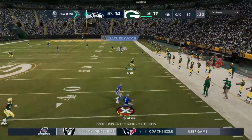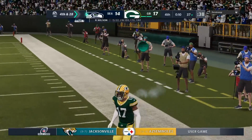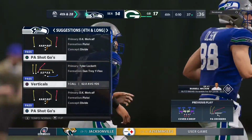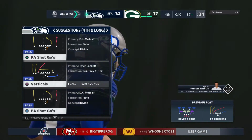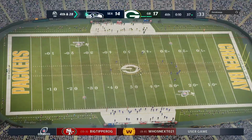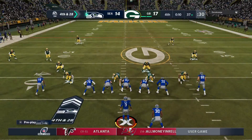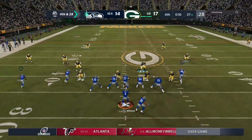Rolling to his right. And that's incomplete. Clock stops with 10 seconds left. Intended for DK Metcalf. Incomplete. Brings up 4th down. Game on the line. Season on the line. They're going for it here on 4th down.